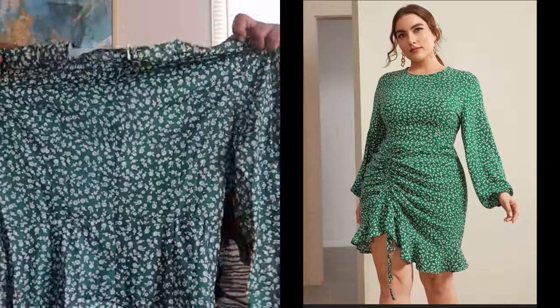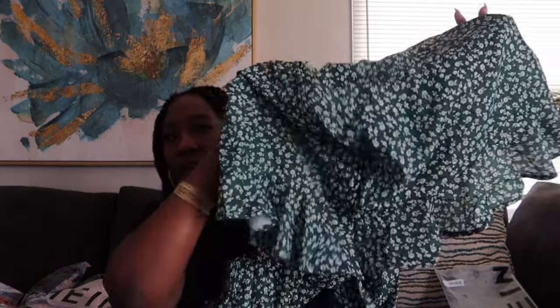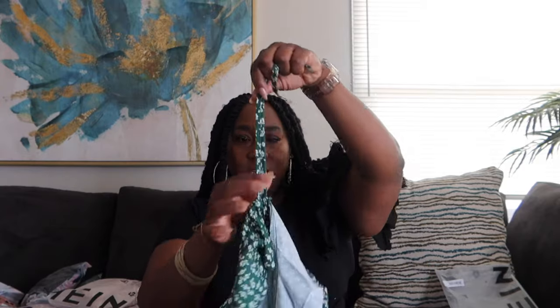The back, I'm not giving you a good depiction of it. Here's the bottom of it. It has little ruffles at the bottom. And right here on the side, where a split might have been, it is these little things. That's the ruched part. Okay.